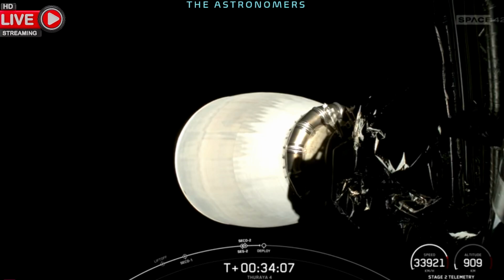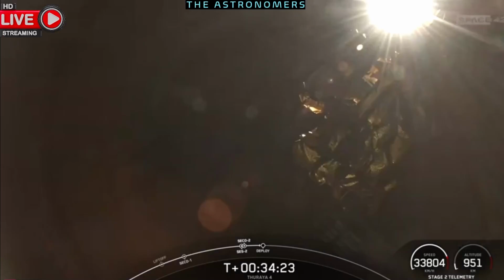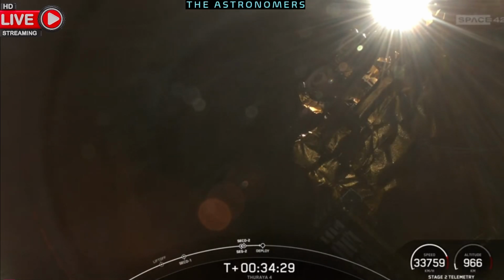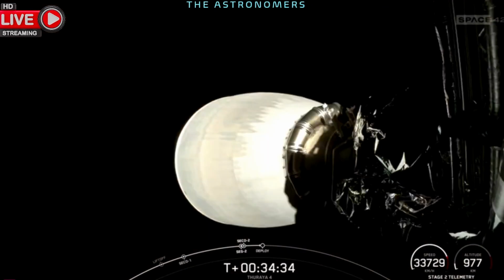Welcome back to the Thuraya 4 mission. We've had a great mission so far, and we're now just under 2 minutes away from expected payload deploy. Today, we're delivering to orbit the Thuraya 4 next-generation geostationary satellite for Space42. Thuraya 4 will allow the company to extend its service across a greater area, serving customers in Europe, Africa, Central Asia, and the Middle East, as well as portions of the Atlantic and Indian Oceans.